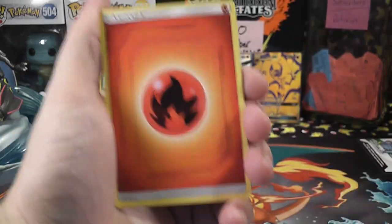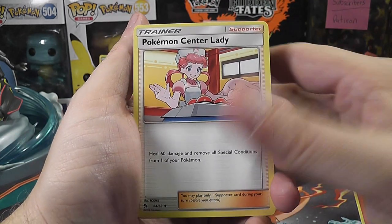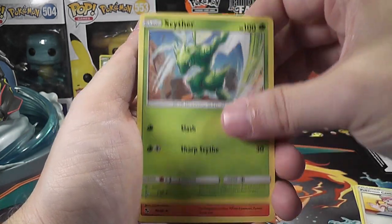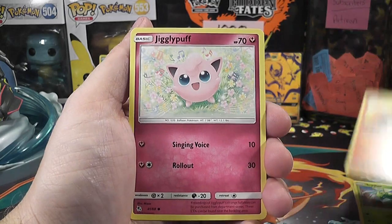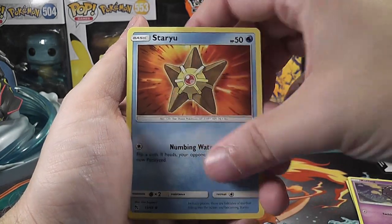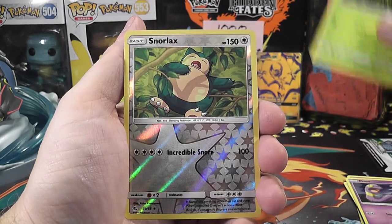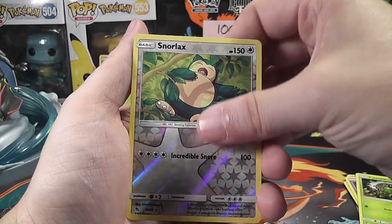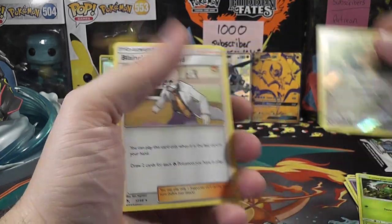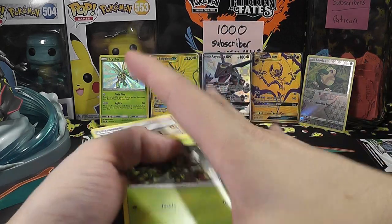Let's see what else we can pull in these final five packs. We've got Fire Energy, Pokemon Center Lady, Scyther, Magmar, Jigglypuff, Koffing, Staryu, Ekans, Caterpie, the reverse holo is Snorlax, and the rare is Blaine's Last Stand. So that is a rare. We'll go ahead and put that there.